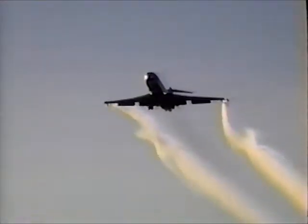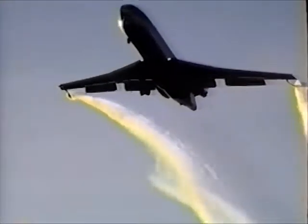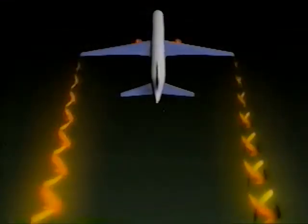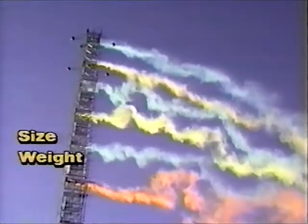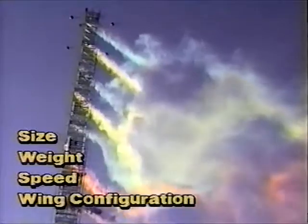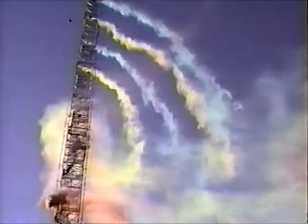Wake turbulence, being a natural byproduct of powered flight, is generated by the lift created by the aircraft wings and helicopter rotor systems. It develops when air rolls up off the wingtips, forming two counter-rotating vortices. The strength and effect of a trailing vortex is predominantly determined by the size, weight, speed, and wing configuration of the aircraft producing it. The strongest and potentially most dangerous wake turbulence is produced when the aircraft is heavy and flying slowly.